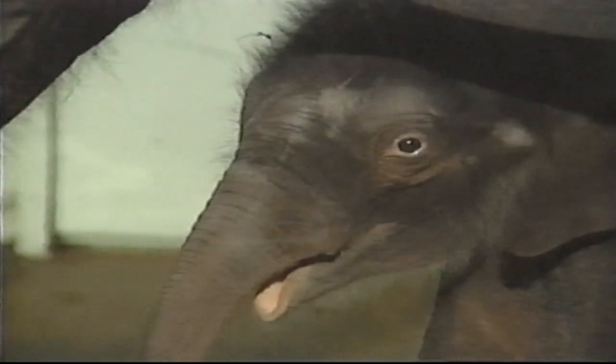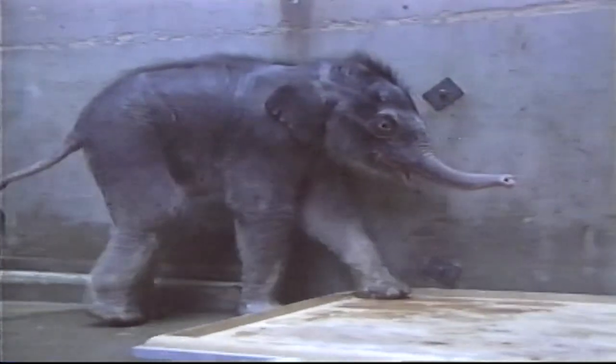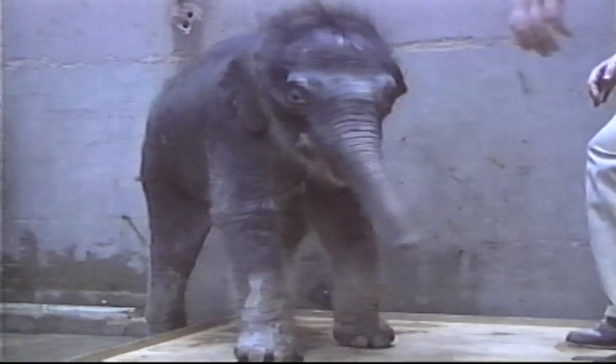He's undeniably cute, but Raja is also important, not only to the St. Louis Zoo, but to other zoos throughout the country, and even to the effort to save Asian elephants in the wild. You'll find out why tonight. We also hope to give you information which will make your next visit to see Raja more enjoyable. Coming up, a close-up look at the new baby. Raja's story is next.